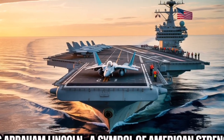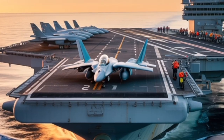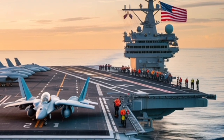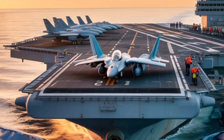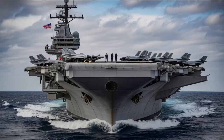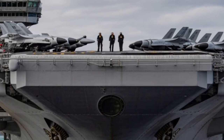When discussing modern naval power, few ships command the imagination quite like the USS Abraham Lincoln, a Nimitz-class aircraft carrier designated CVN-72. Commissioned in 1989, this vessel is named after the 16th President of the United States, and it embodies the combination of historical reverence, cutting-edge technology, and overwhelming operational capability that defines the United States Navy's aircraft carrier fleet.